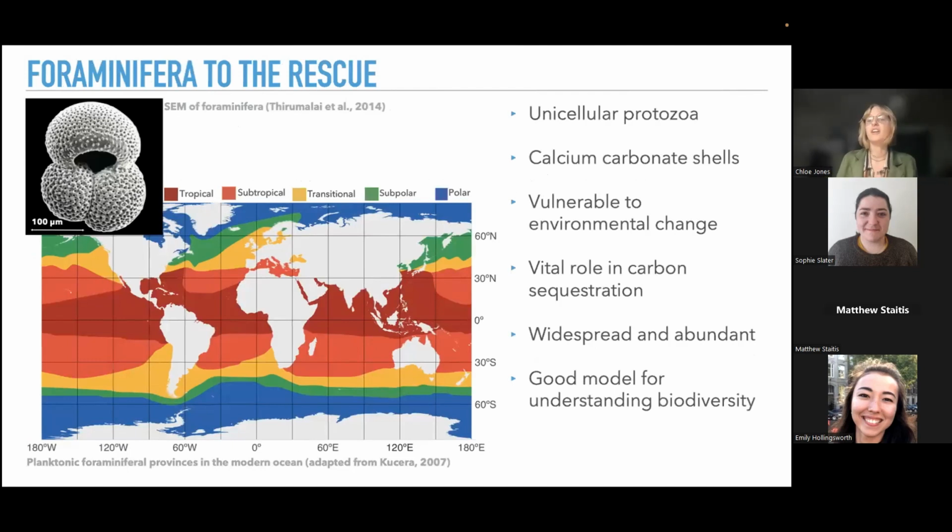So planktic foraminifera, I'm sure most of you know what they are already, but I'll do a quick overview. They're microfossils, they're unicellular protozoa, they've got calcium carbonate shells, which record the past climates because they capture the environment in which they grew, both morphologically and geochemically. So different species have different optimum environments, and environmental change will alter this morphology and geochemistry of the shells. So that's how they're so good at recording past climates, because we can measure these aspects to get those through. But this means they're vulnerable to climate change.